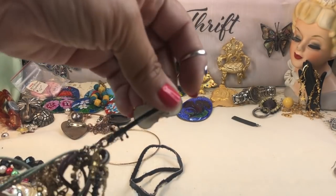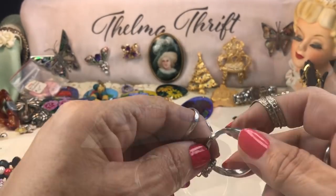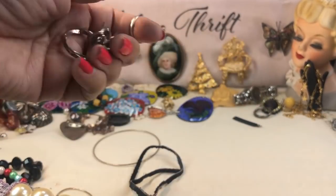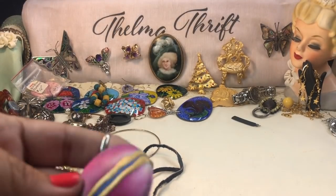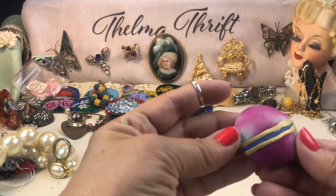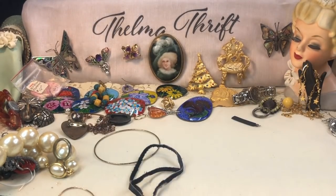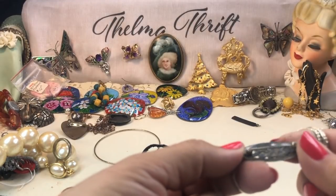Oh, look at this instrument. It's tangled though. These are matched too. These are cute though. So we do have some matching earrings so far. Okay. I don't know what that is. Some kind of button. It's like an 80s earring. Here's a sterling. Looks like sterling to me.